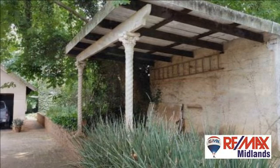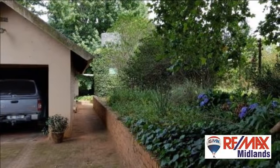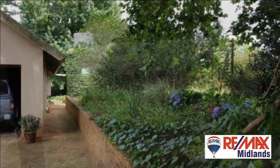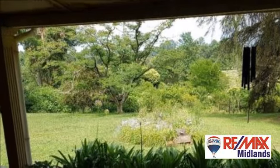Electric fencing surrounding the entire property with automated access gates. No land claims. Only 2 kilometers from Richmond Town.